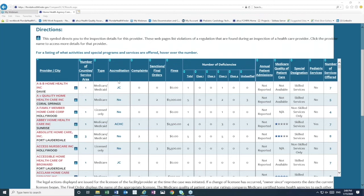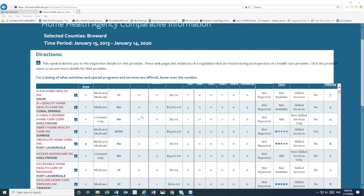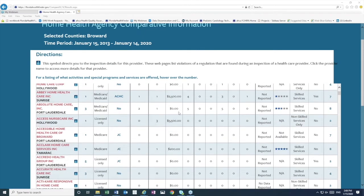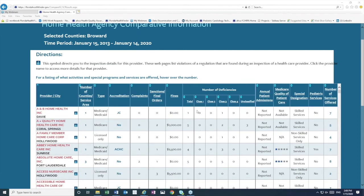In the next column, we can see the accreditation status, and there are several different types. There's Joint Commission, JC, and several more. You can scroll down to look at these and compare them. The next column shows the number of complaints during this time period, and then the number of sanctions and final orders. Next, you can see any fines during this time, and then the number of deficiencies. There's a column that shows the total number of deficiencies, and then those deficiencies are broken out by class type.